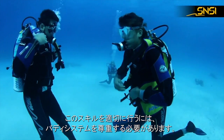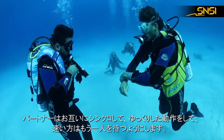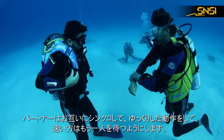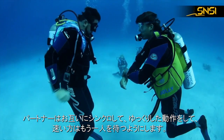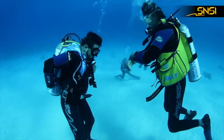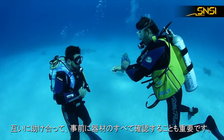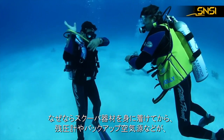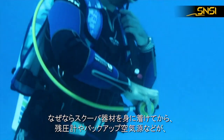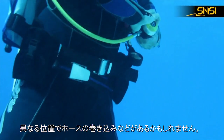Properly performing this exercise requires respect of the buddy system. The partners have got to move slowly in synchrony, and the faster of the two must always wait for the other. It is also important to help each other setting up all of the equipment, because after having put on the scuba unit, the air gauge or the alternative air supply can wind up in an irregular position.